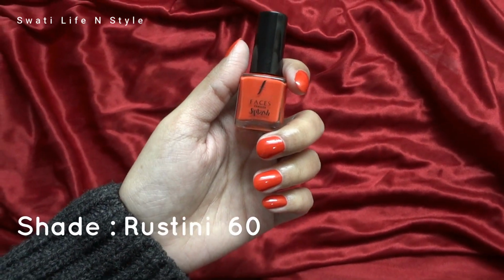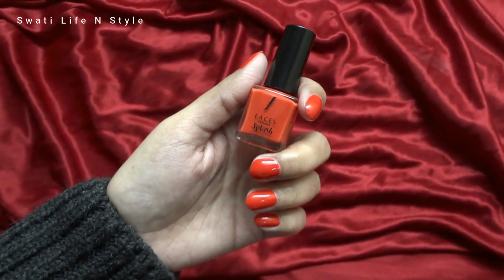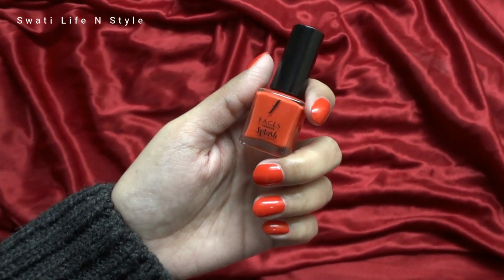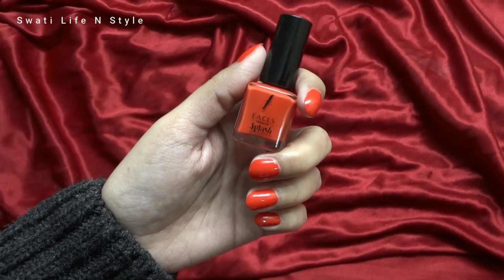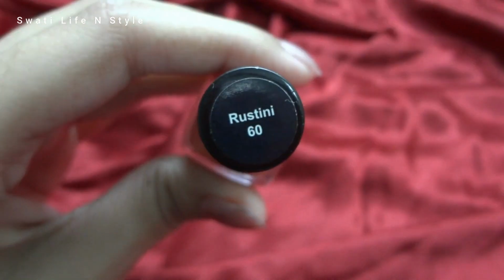So the first one is Rustini, shade number 60. It's true to its name and it's an orangey rust color, very bright, and I absolutely love this one. I think it would look great on fair to medium complexions.